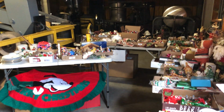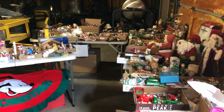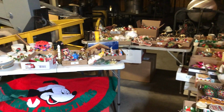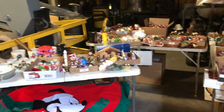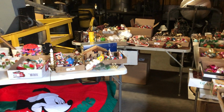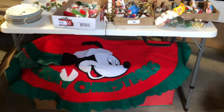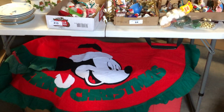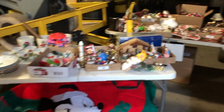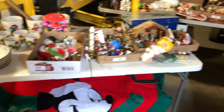Just wanted to do a quick show and tell on this auction load of Christmas I picked up today. Everything on the tables here is today's load. I paid $430. The auction house is right across the street from my storage pretty much, so it's very tempting, but I would also have to attend 50, 100 estate sales to get this kind of Christmas quantity. So I'll take you through the highlights.